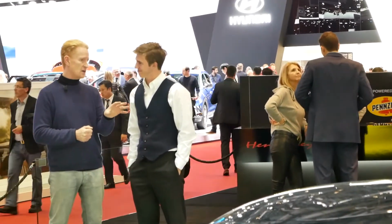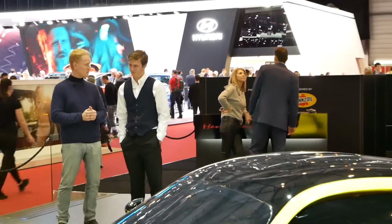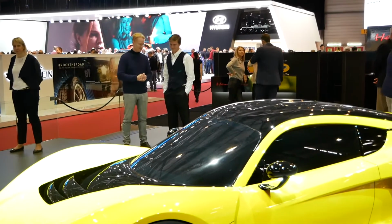Is it a V8? Yes, sir. So it'll be a twin turbo, and the cubic capacity? 8 liters. Yes, sir, so pretty big.